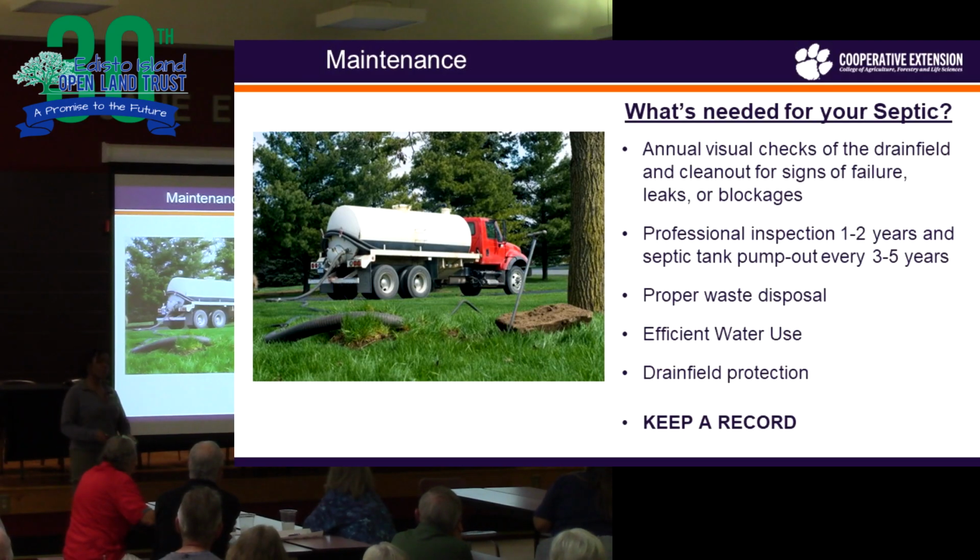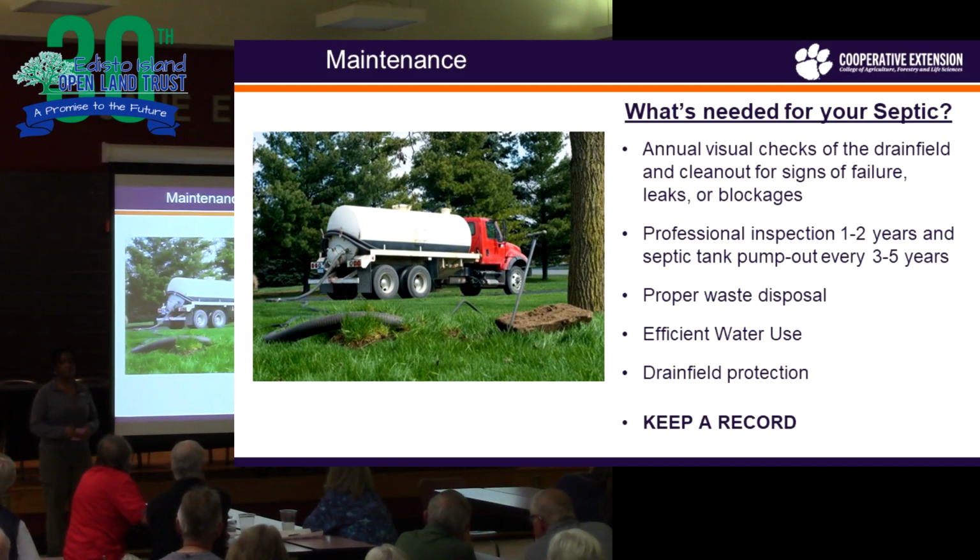And then keep a record. We can't remember everything under the sun, especially when it comes to our septic. It could take 5 years before you get another pump out. So keeping a record lets you know, ooh, I need to look at that. It's been about 5 years. Oh, we're going on 6. I need to get a pump out. Holidays are coming, families coming to visit. I need to get a pump out. So just keeping a record keeps things in mind.